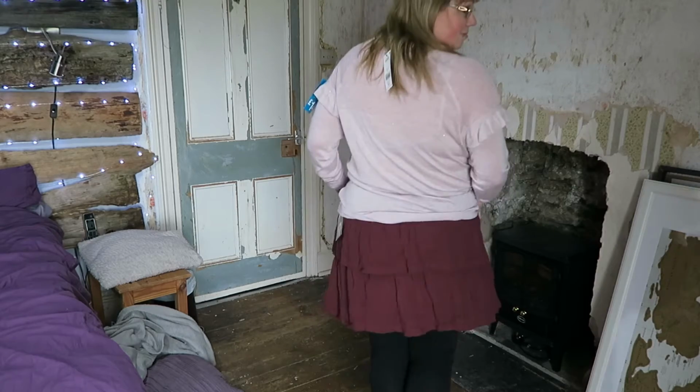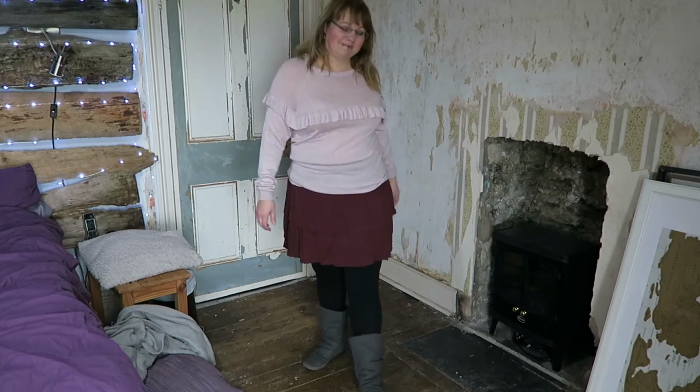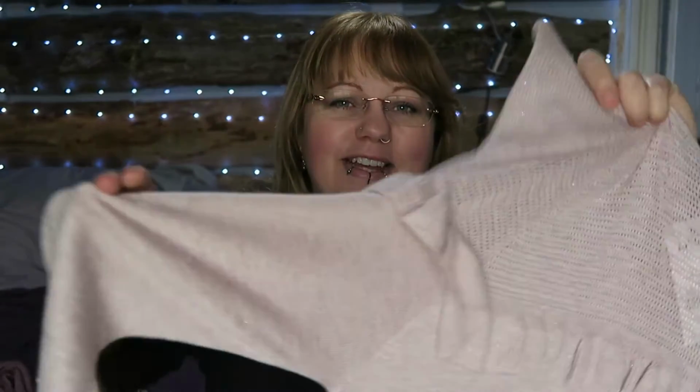But again, a gorgeous sort of dusky rose pink with little flecks of silver in it. I don't know if you can see that. Really soft again. I mean, I thought I was going to bring this home, try it on, and then think, oh no, I'll take it back. Same with the other frilly ruffled jumper. I thought, oh, they're impulse buys, I shouldn't do it.